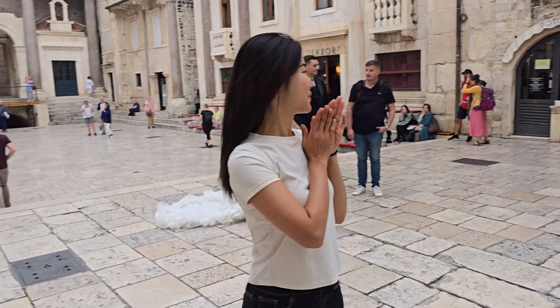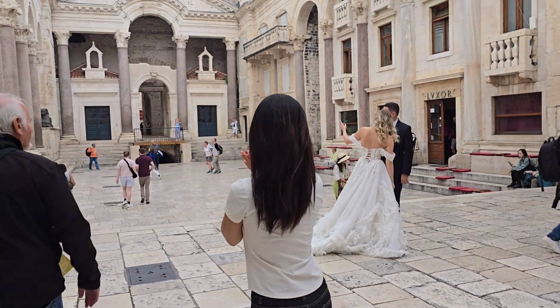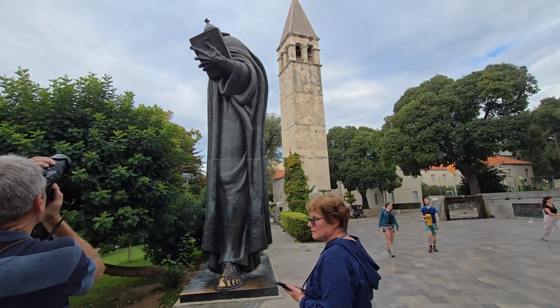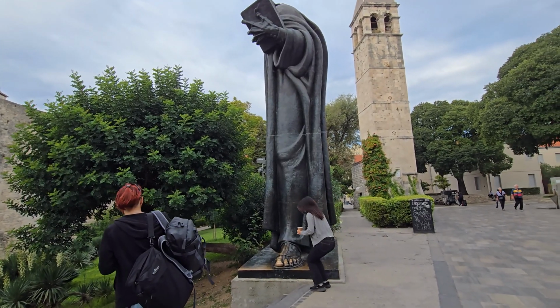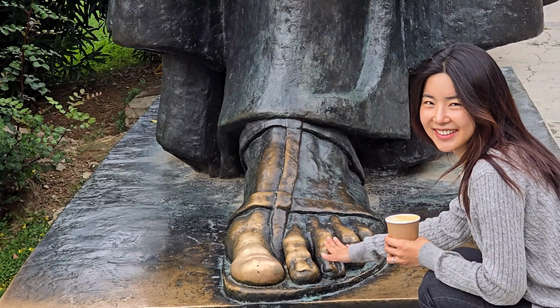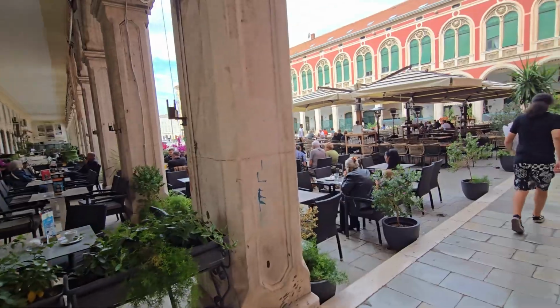Look, a newlywed couple is having a photo shoot. We did the same for our honeymoon in Prague, Czech Republic 2 years ago. And judging by Jin's excitement, it's usually the bride's dream. This massive statue is quite unique because its toe shines. It instantly reminds me of the famous John Harvard statue at Harvard University. This city, Split, was very charming indeed.